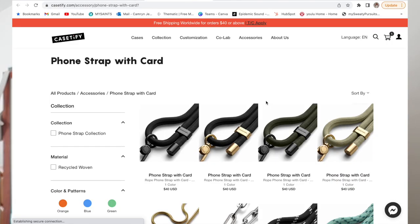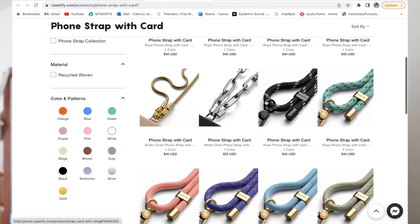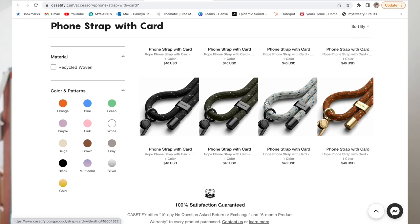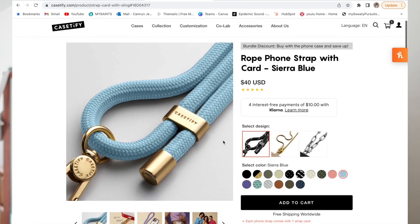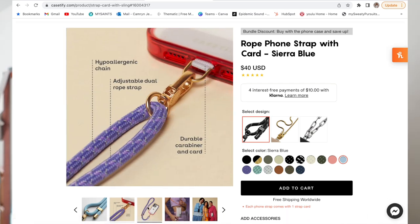Carry your phone everywhere, hassle and hands-free, thanks to CASETiFY's adjustable two-layer rope phone strap. Outdoor hikes, weekend away, life on the move, this phone strap was made for all of it. Adjust the phone strap as needed. It extends to 150 centimeters. Their durable phone straps are made of the highest quality woven materials and are hypoallergenic, water and sweat proof. The dual rope design allows for comfortable carrying.